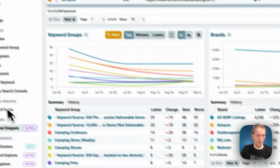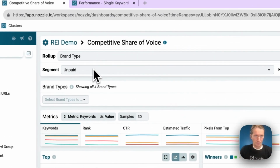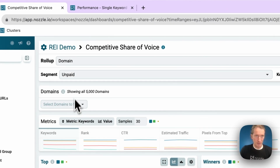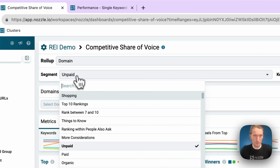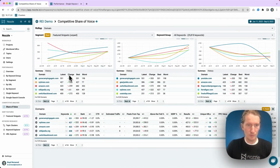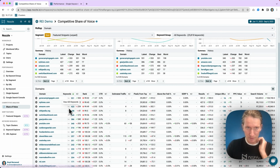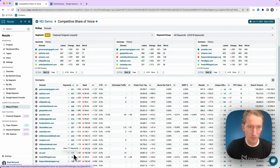Now, if you want to analyze all of the competition, you go over to the Share of Voice dashboard and change this roll up to domain and change the segment to featured snippets. And now the two most important columns in this domains table are the domain column, the keywords column, and the keyword change column. And what this is telling us is that gonecampingagain.com has 551 keywords where they are the owner of the featured snippet. New York Times is second with 427, and so on. If you go down a little bit further, you'll see rei.com has 171 featured snippets.